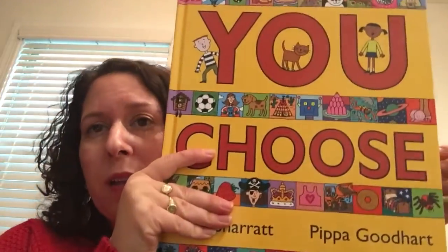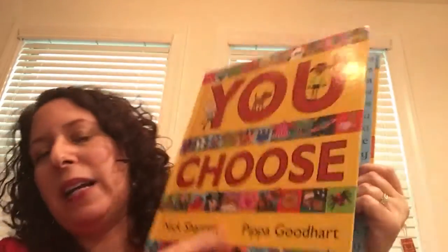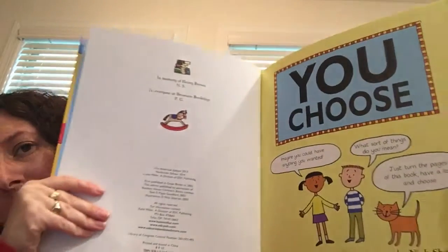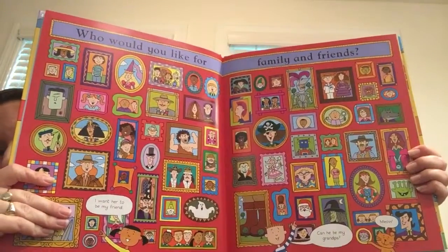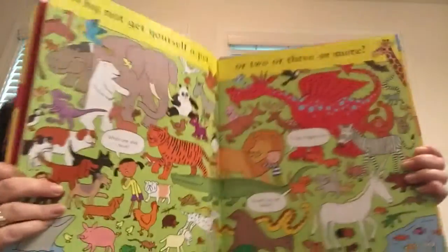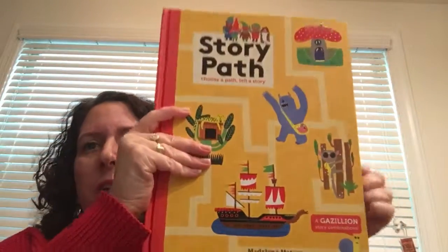These are great for speech as well, because they don't have a lot of words in them. But they are also really, really great for working on active listening and encouraging conversation as well as narrative skills. So this is You Choose, and what they do is they look at the page and they say where they would want to live or where they'd want to visit and who they would like to have as their family and friends, etc. This is a great book because you can use it as a jumping off point and say, well, why? And really talk to them about it. And then you go and you explain why you would. And if you have other siblings like we do in our household, they also get a turn, which means that it becomes a working conversation.